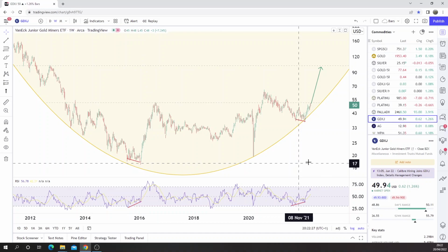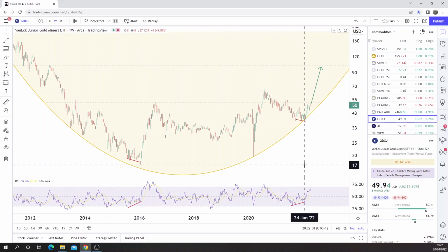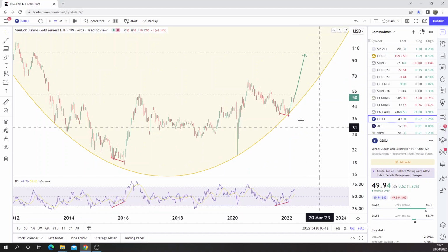So bullish divergences, especially on a large time scale, are something you cannot ignore. And I've written this down in my top tips notebook, and you can write it down as well. Bullish divergences on large time scales cannot be ignored. Same for bearish divergences, but we're not there yet. Now, with the current move in the GDXJ, we're up about 40%, and I think it could probably still double this year. I think the GDXJ could reach about 100 by September this year.